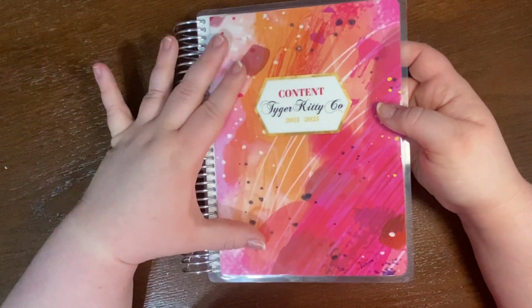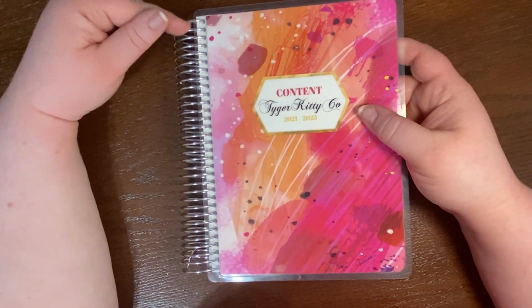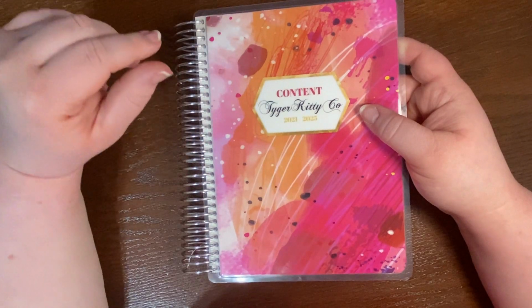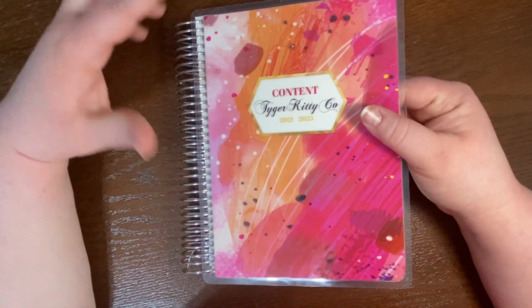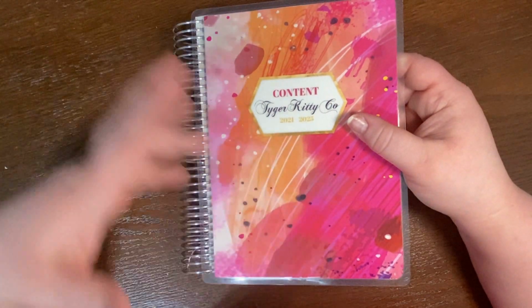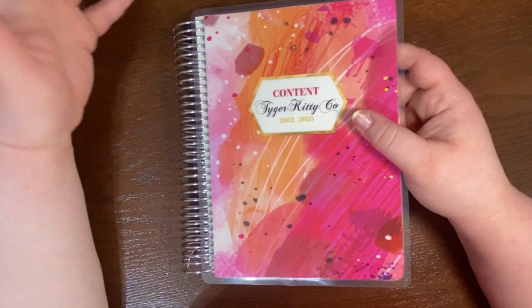So again, the really pretty cover that's laminated. These are not perforated over here where they're removable, which is totally fine by me. I don't believe they sell covers separately anyways. Obviously, if you were talented or if you are shopping on Etsy or something, you could cut these and then buy covers that fit the specific planner. Again, this is a 6 by 8 and replace it if you wanted to.